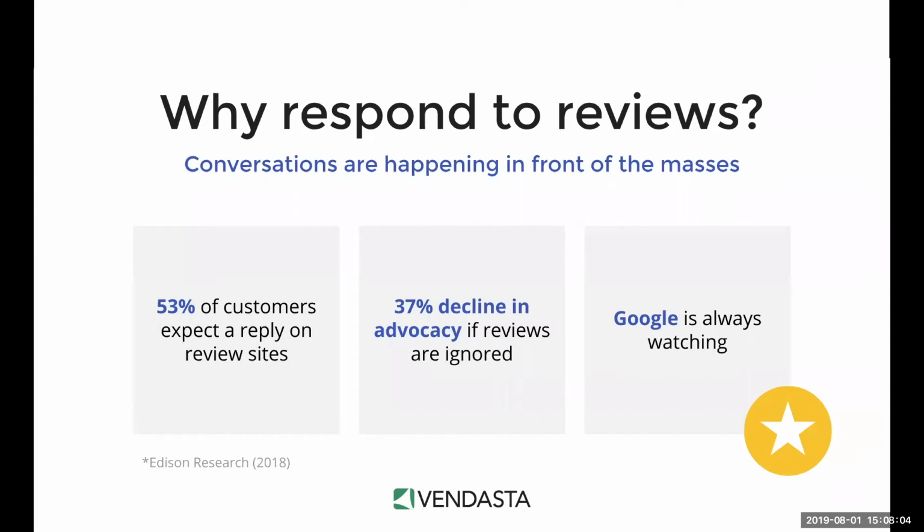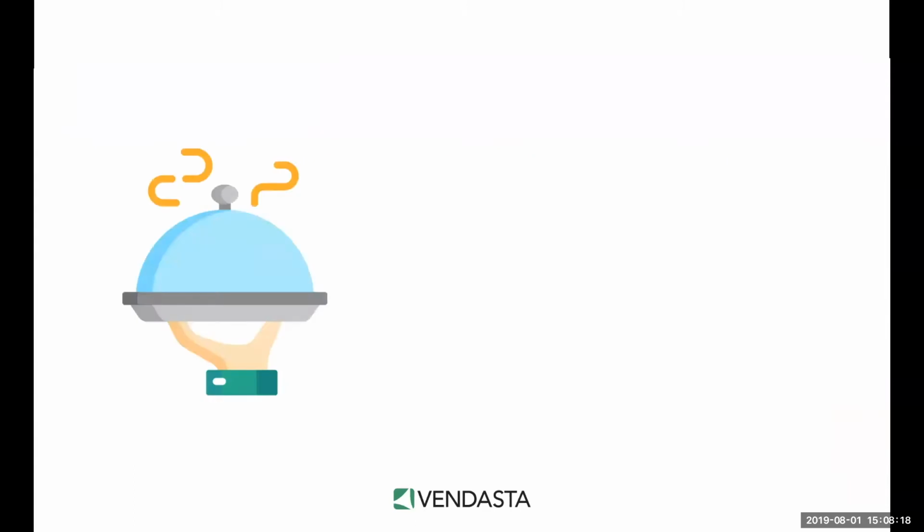Not only is the public watching, but so is Google. And Google will have no issues knocking a business down a few pegs if their algorithms working in the background show a particular business isn't responding to reviews. If all that doesn't compel a business owner to respond to reviews, I think this analogy sums it up really well. I really like this one.